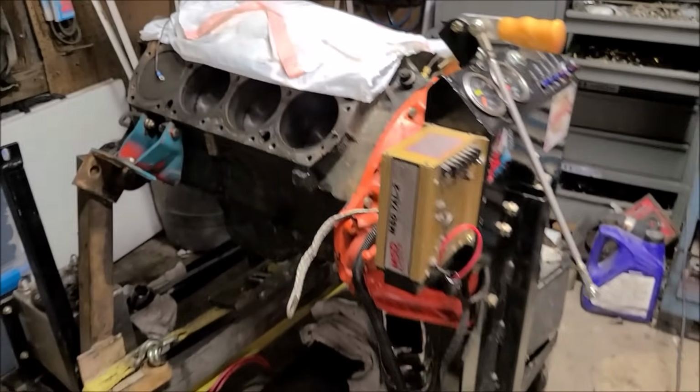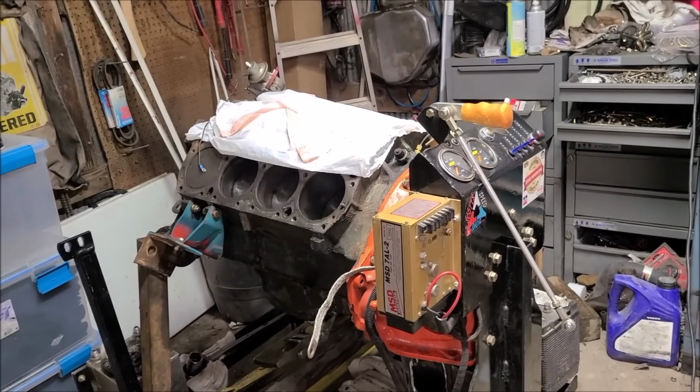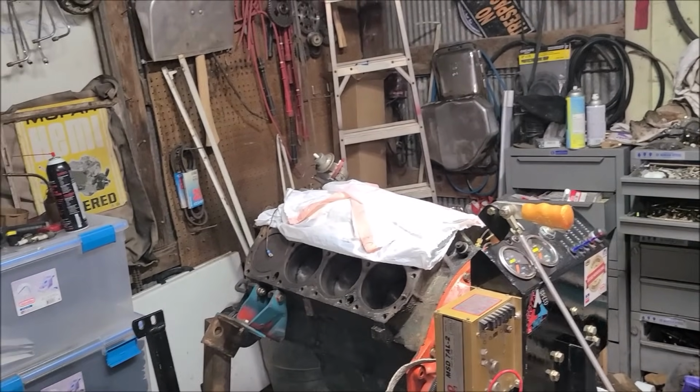Pretty sure the problem with that last video with this engine, which if you're not familiar, the last engine we tried to get running on this stand here is this 383 my buddy Mike Corone brought me. I messed up in the editing. The whole last part of that video is screwed up, and that is on me.